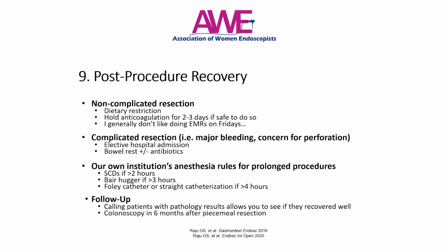So I never really learned these rules until I started doing ESD and EMR, because typically this is not relevant to you. But if you're doing a lot of EMR, this does become relevant.